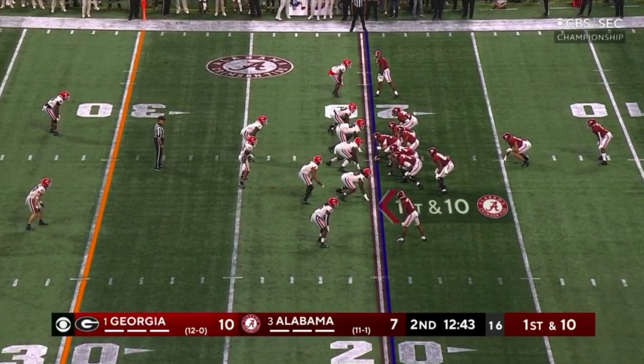Okay, so now that we've set the stage a little bit, instead of just dumping on Georgia for getting into the wrong pressures, let's start by talking about some of the benefits that they got or that they could have potentially gotten out of this pressure strategy. To start, let's look at a play where they're not blitzing.